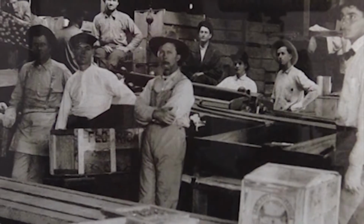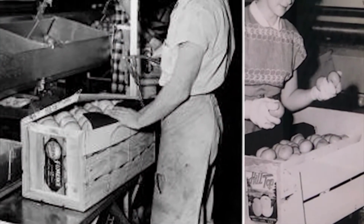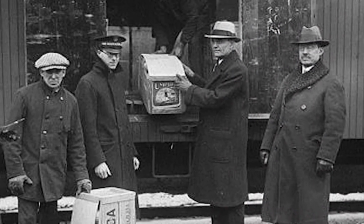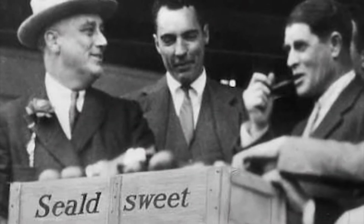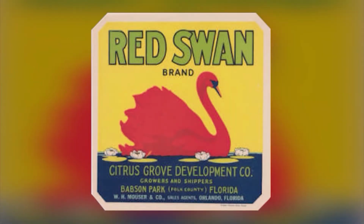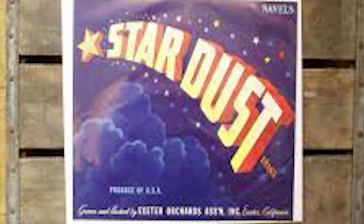Early branding began in the late 1880s with packing house and exchange logos printed on thin tissue papers. Packing house workers would wrap the tissue around each fruit before loading into the crate. This helped to protect the fruit during shipping and establish the originating grove. The period of 1880 to 1900 began to distinguish the outside of the box for quality of the product inside by adhering a colorful label to the crate.